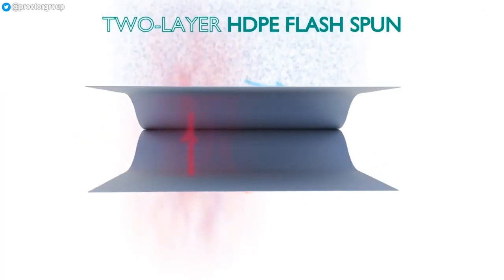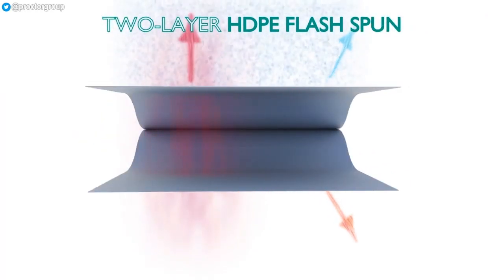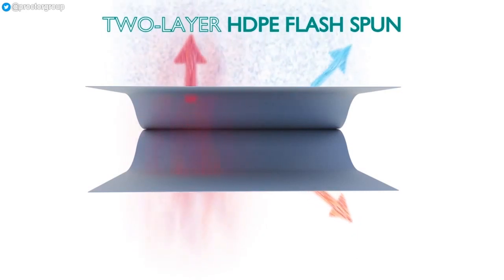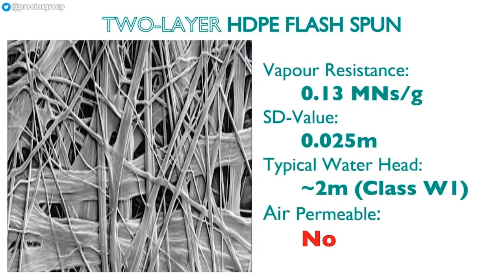2-layer flash-spun HDPE. Flash-spun HDPE membranes are typically 2-layer products and are vapour permeable whilst being air and watertight. In general, the vapour permeability for these types of membranes is at the lower end, but they provide an effective air barrier which can theoretically improve energy efficiency in applications where they can be specified with no ventilation, but will require the use of either a vapour control layer or a well-sealed ceiling.